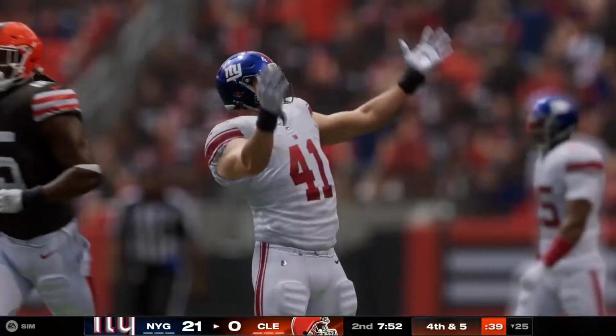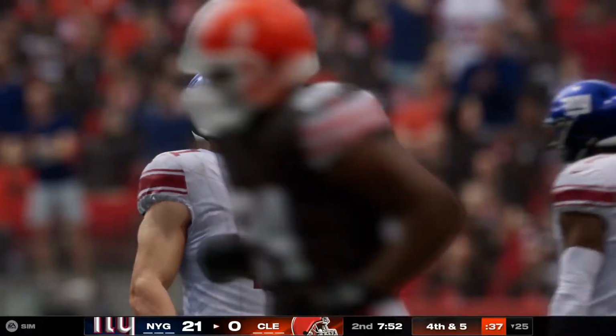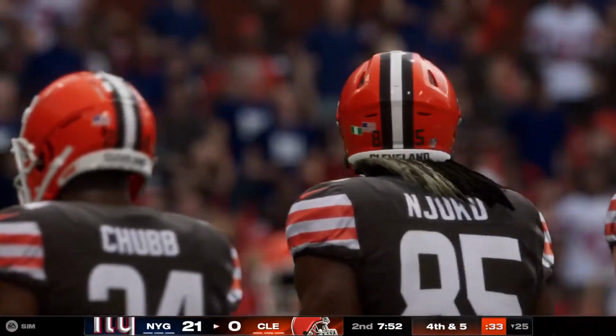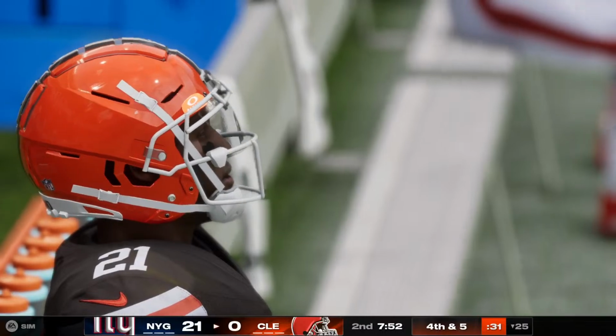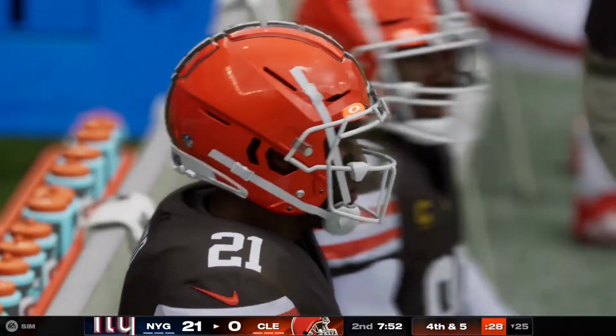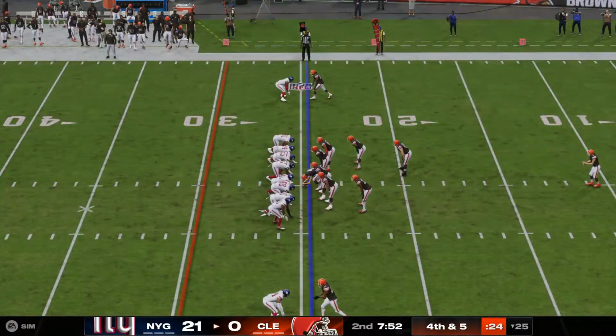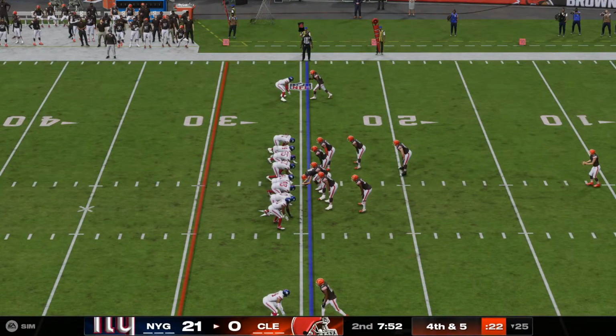He had a man open, but he missed him, and it's incomplete. I know this offense was expecting to do big things, but it certainly hasn't turned out that way, at least not through the first 3 drives. They're definitely going to have to put their heads together and start concocting some offense that'll move the ball downfield. On fourth down, on is Corey Bojorquez to punt.